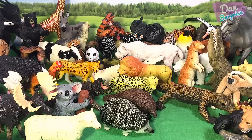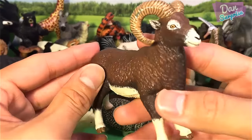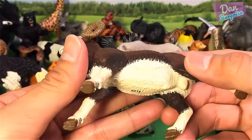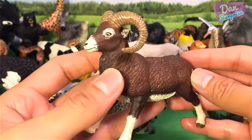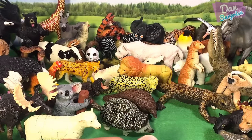And the next one, let's see. I'm gonna show you this. Beautiful mountain goat. Or rather a ram, okay? Gonna place it right over here. And let's move on with the next one.